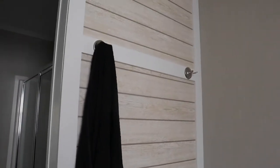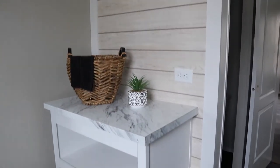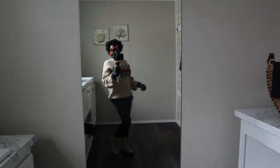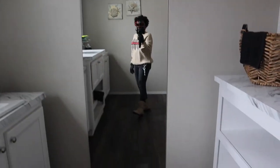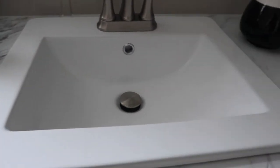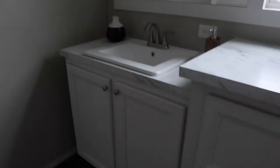So here's a little towel rack, a little accent wall over here. And it goes all the way around over here. And I like this little storage area as well. And there's me. Whoop, whoop. I like this long mirror. Can we say selfie every day? But yes, it's beautiful. I like the square sinks. I don't think my sinks are square. Again, these beautiful countertops here. So I like it, y'all.